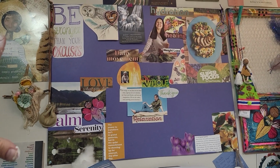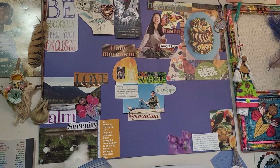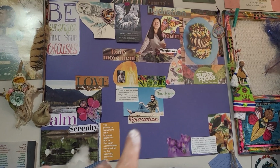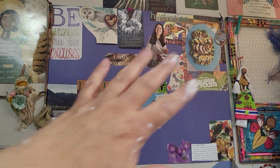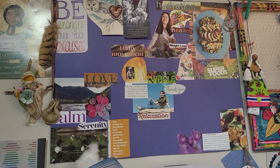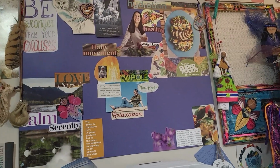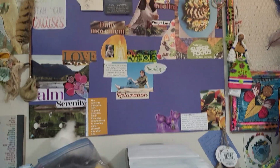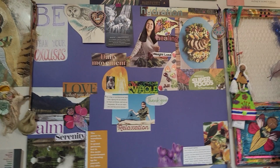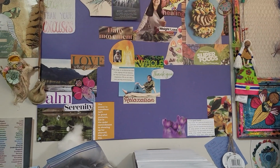So this is just sort of like stuff that I want to incorporate into my life, like more relaxation, more healthier foods, like things like that. But I'm more about just allowing things to happen naturally versus trying to force things, if that makes sense. So I put it there just to bring in that reminder of how I want to show up in my life every day.